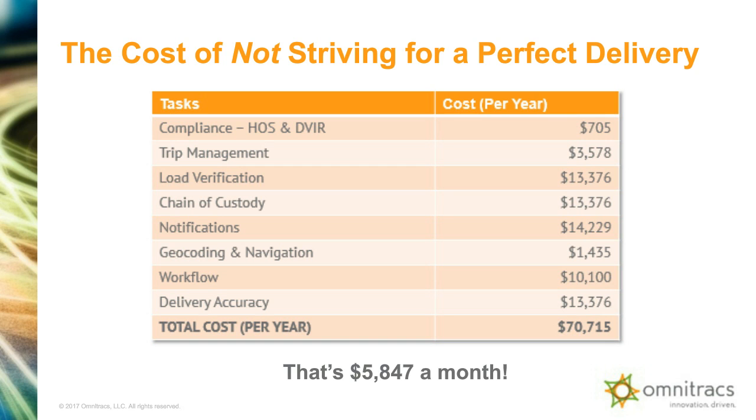And that's just a couple of missed deliveries a day, bad trip management, not working on compliance, not having good solid chain of custody information. These are all sunk costs that we've built into our business. If we could figure out how to unbuild them out of our business and maybe redeploy these employees towards something that is more revenue producing, it really would be an incredible opportunity for us.